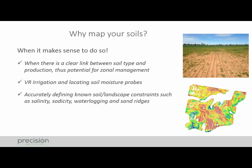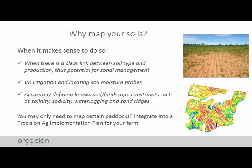And if you've got the presence of those types of issues across the farm, and they do occur variably across paddocks, it makes sense to try and map them out. And it might not be all your country. In fact, rarely would it be. You would need to map the entire farm to implement this.